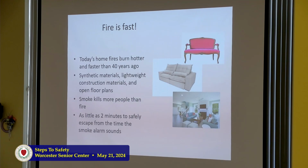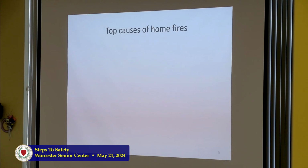It's just all the synthetic materials. Up top would be probably what you would consider legacy. That's older furniture. Lower, that's your synthetic. That's today's furniture. And then open floor plan. Exactly, that's exactly why it is. It's cheaper for the people to manufacture with the synthetic materials than cotton and wood, and faster to produce.